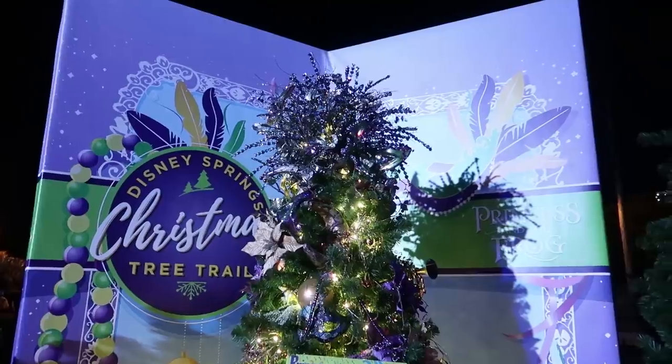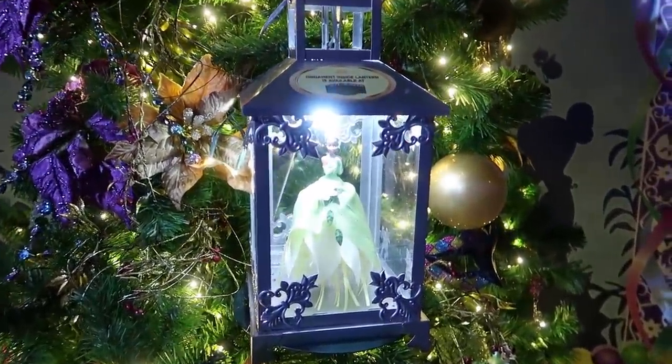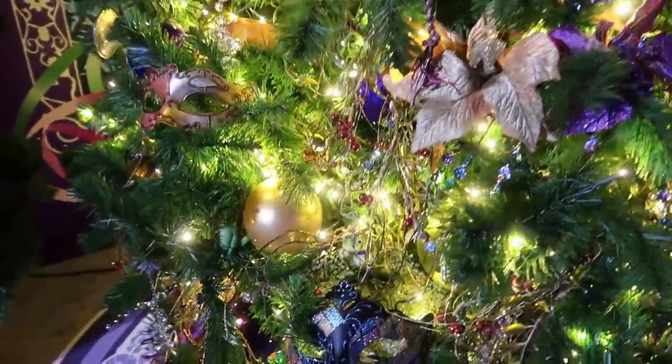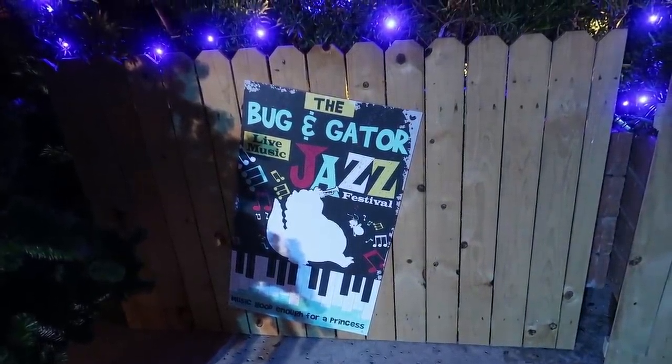Oh, more snow. There is a Princess and the Frog tree. I like this one a lot. I don't really like that they're advertising ornaments that are for sale on each of the trees. I understand why they're doing it, but I don't like it. Look, there's a frog. I would be very happy if they were selling this and we could buy that, but I don't think it's for sale.